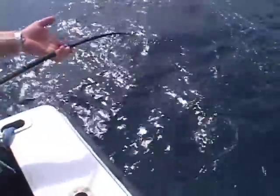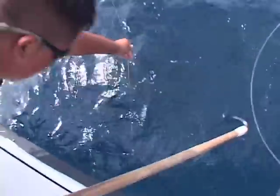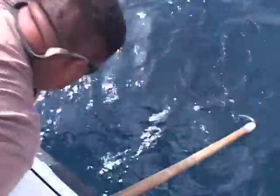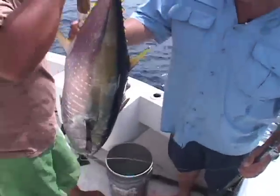Right here. There he goes. Bring him up again. There he is. Nice tuna. This is the one my mom hooked. I had to help her with it. Nice yellowfin tuna, quality fish.